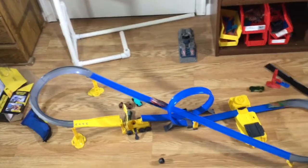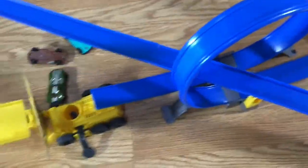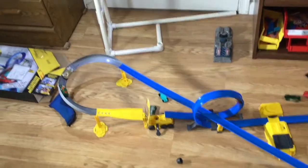Maybe something to do with the weight. I don't know. The all plastic construction. Let's see what else we got. Let's try again. Oh, nope. We didn't make it.